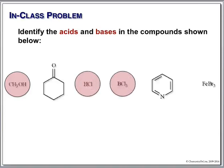This nitrogen has a lone pair of electrons here, doesn't it? Doesn't have a hydrogen though, so it's not an acid. And finally, iron-free bromide. Metal ions are very good at accepting electrons from things and forming complexes. This is called a Lewis acid. We'll actually use iron-free bromide, aluminum chloride, in reactions as catalysts as Lewis acids.